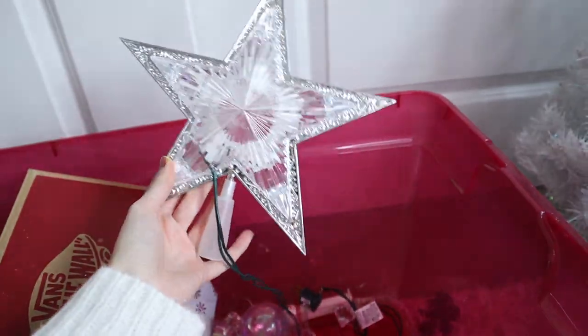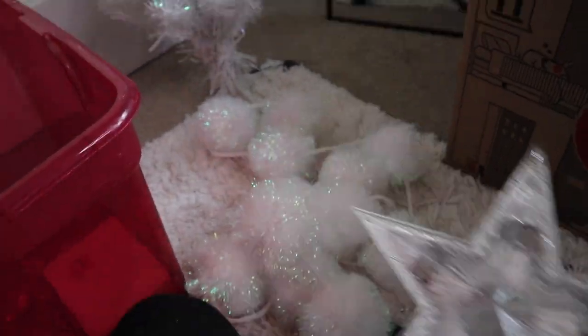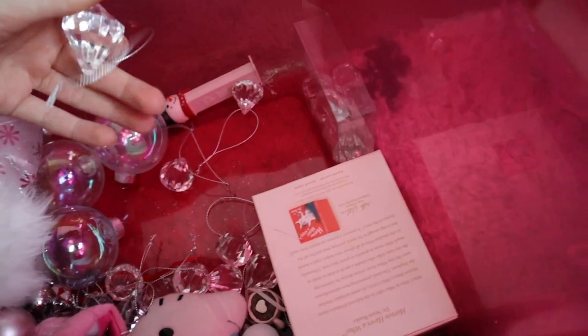And then here was my tree topper last year. This definitely needed to be upgraded. It's cute, but it's time to move on, you know? I totally forgot about these.